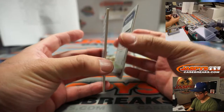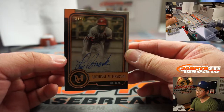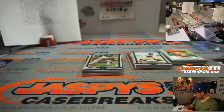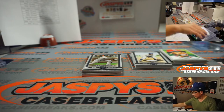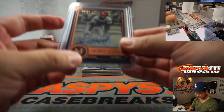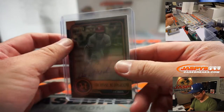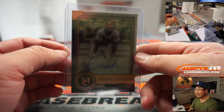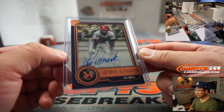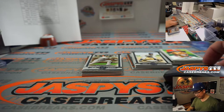Behind Roberto Alomar is Sweet Lou Brock. On card autograph. 30 out of 50. Cardinals 0 is going to be Matt Medlin. Nice archival autograph.